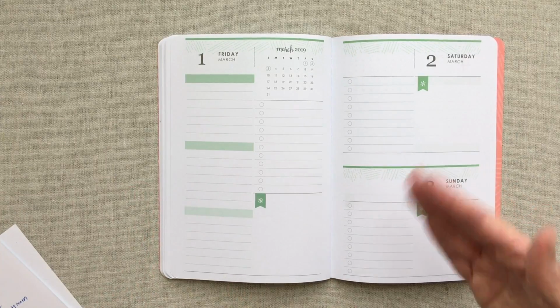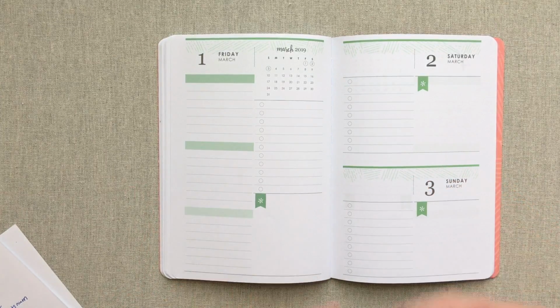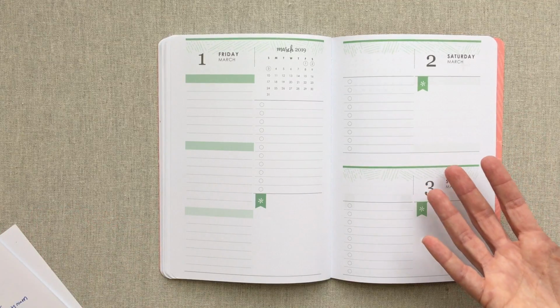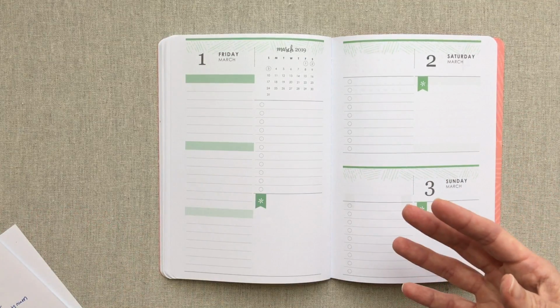Also, for people who want to switch out planners mid-year or just give it a try mid-year, let's say the first quarter's already passed, the second quarter possibly already passed too, they can just pick it up in the 3rd quarter.